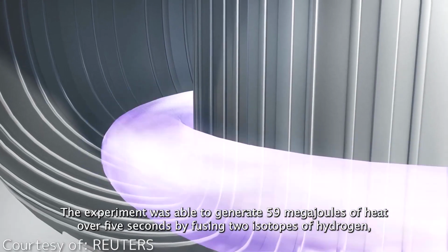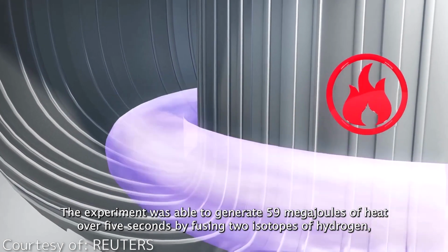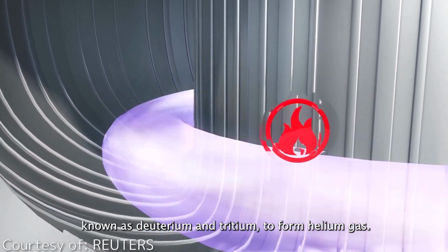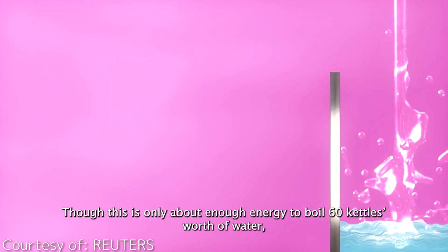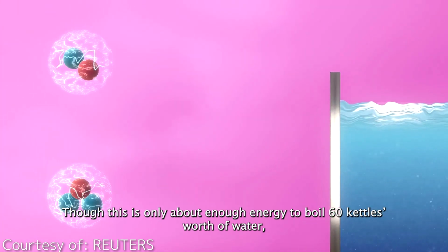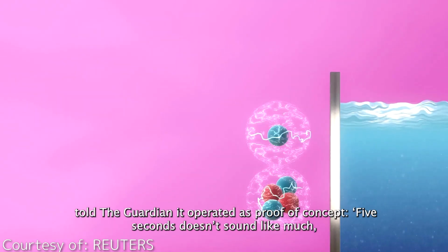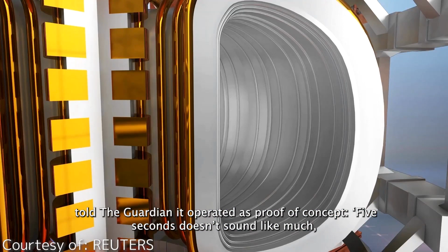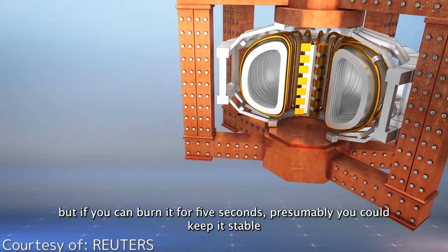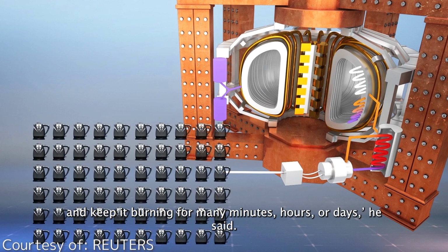The experiment was able to generate 59 megajoules of heat over 5 seconds by fusing two isotopes of hydrogen, known as deuterium and tritium, to form helium gas. Though this is only about enough energy to boil 60 kettles worth of water, Mark Wenman, a reader in nuclear materials at Imperial College London, told The Guardian, it operated as proof of concept. "5 seconds doesn't sound like much, but if you can burn it for 5 seconds, presumably you could keep it stable and keep it burning for many minutes, hours, or days," he said.